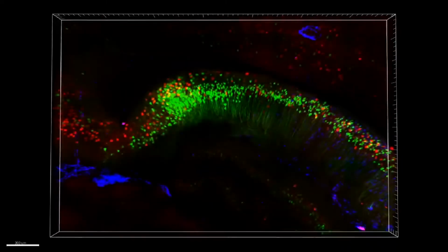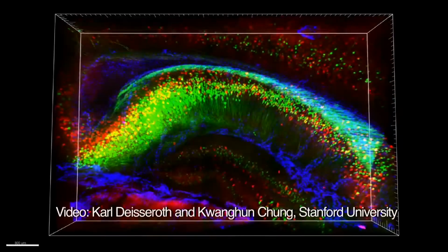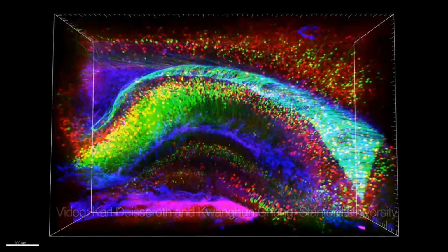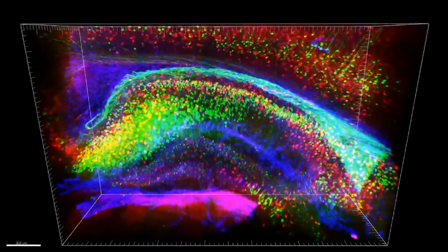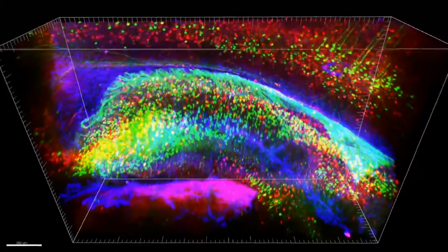Having the confidence of three-dimensional knowledge of how tissues are constructed is important for development. It's important for disease research like cancer, where one would like to know the spatial arrangements in volumes of cancer stem cells, the niche or the location where cancers develop.